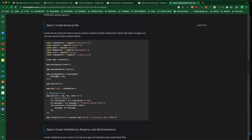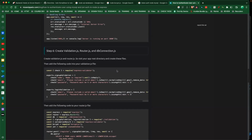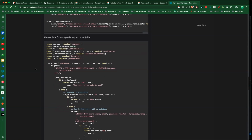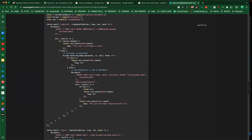Okay. Cool. The first thing you get, 500 internal server. Good. Validation, router, DB connection. Good. Here's your sign up validation, your login validation. So running checks using the Express Validator. Got it. I like that. So you get messages back if they're not right. I kind of like this one. Or email. He's finding them in the database. He's querying it. Handling errors, handling results. There's error. Username is available. I mean, this is ugly. I think we can clean that up.